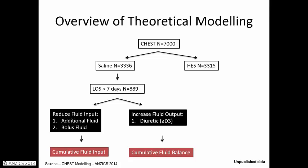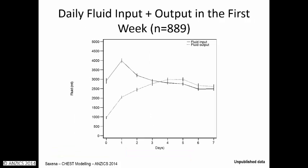So this is just taking the CHEST population, looking at long stay patients, and looking at the amount of fluid that's given to patients or taken out of patients during those 7 days. This graph shows you fluid input and output over the 7 days in those 900 patients. If you take the solid line at the top first, day 0 is a short day because it ends at midnight for the purposes of a clinical trial, and on average it's about 12 hours in this data set. So on average, a patient got 3 litres on the first day, or day 0, 4 litres on day 1, and thereafter between 2.5 and 3 litres of fluid input per day over the 7 days.